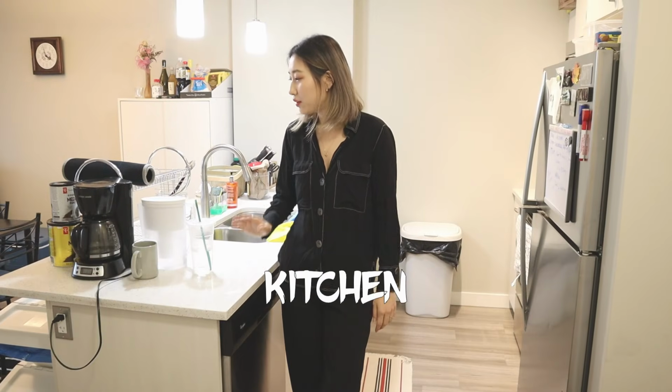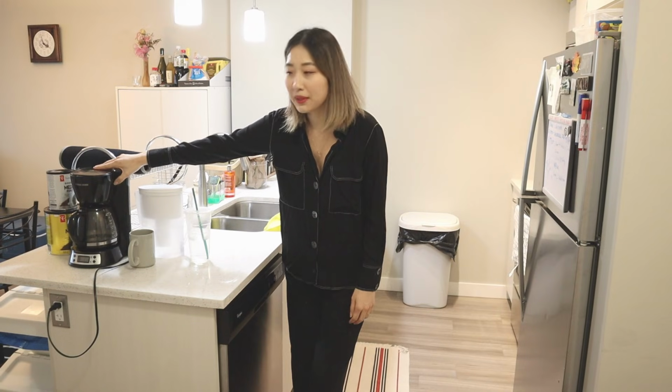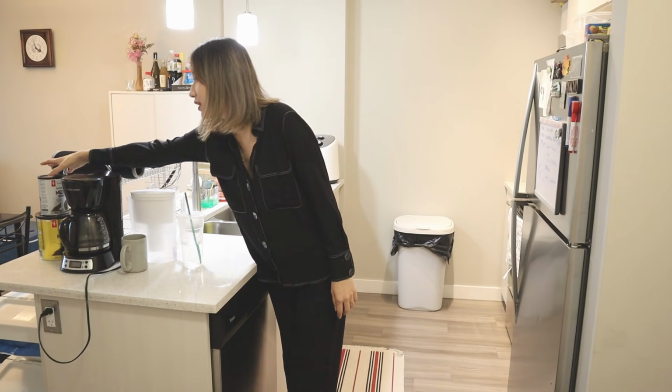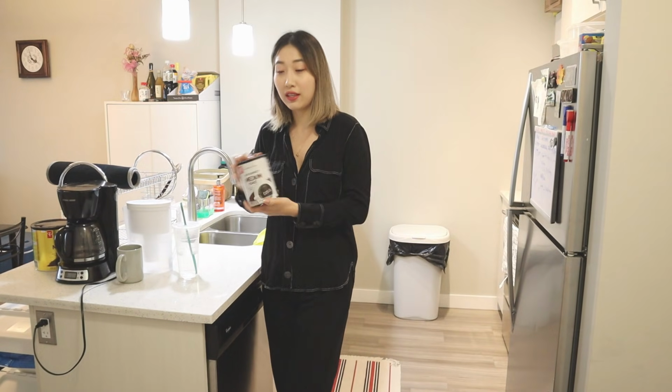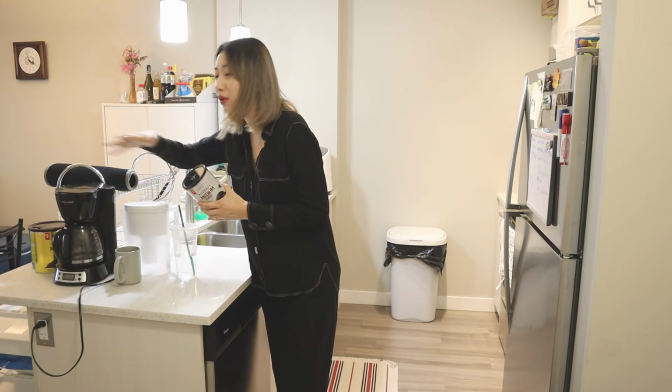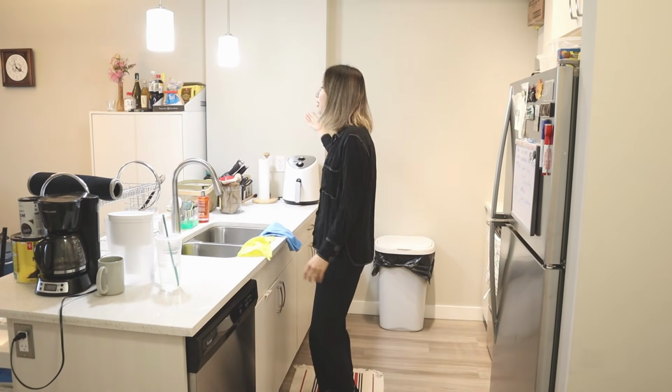Okay, and let's go to the kitchen. There's a coffee machine for Lolo and me. We started to drink this coffee powder. It tastes so good, really good. So I bought a big, huge one, and there's a light. I love the light. Yeah, I love the light too.